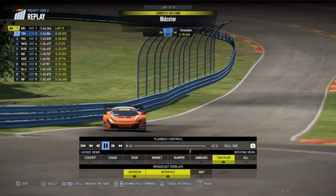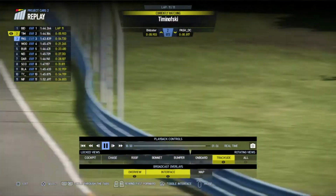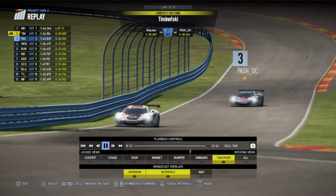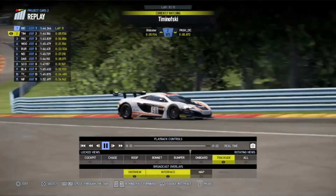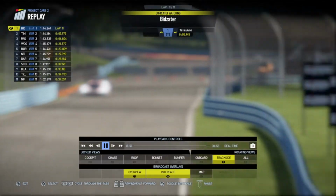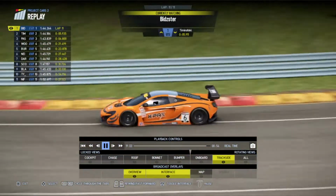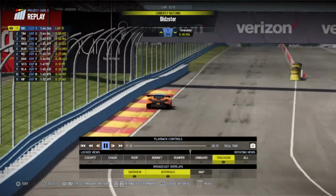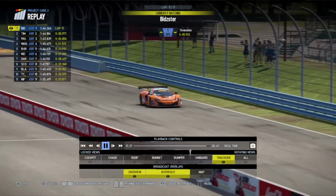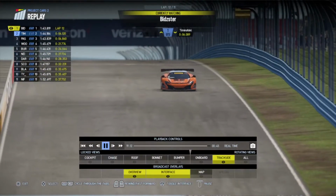There's Bidster. He's out in the lead, 5.5 seconds ahead of Tim and Pash, who are just coming through the corner now. There they go. There's Tim, and then Pash following him, close behind him, but I don't think he's going to be close enough unless Tim makes a mistake now. But Bidster is coming round the last couple of corners here. Bidster is going to take victory in race 3. So put some more points on the board for him in the championship. Bidster wins race 3 here at Watkins Glen. Fantastic win for him. Well done to Bidster.